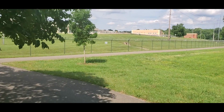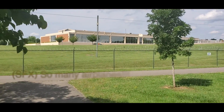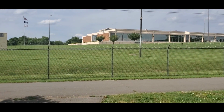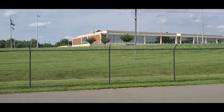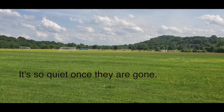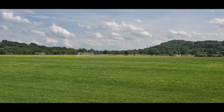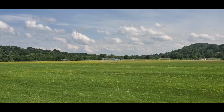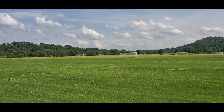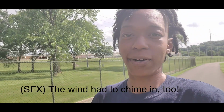Let's hit it. So what you're catching sight of right now is the Alejandro water plant. They actually have a lot of unique studies going on over there, especially when it comes to solar power. So here's a nice shot of that open field we were talking about earlier. You can see all of the soccer goals, so it definitely is catering to the soccer teams here in the Nashville area.